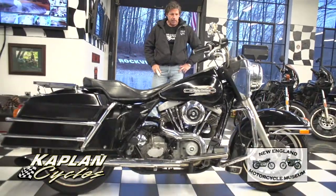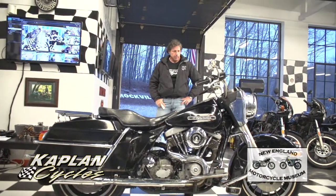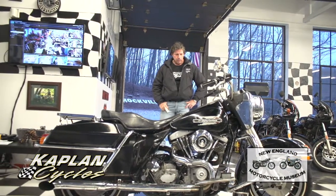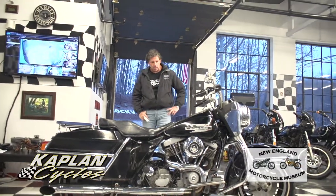Elvis had a bike exactly like this, 1977. He had a '77. The last bike he rode five days before he died was an FLT. This is the top of the line, king of the highway. It's the precursor or forerunner to the Road King. So just a beautiful classic Harley.